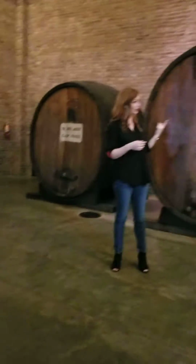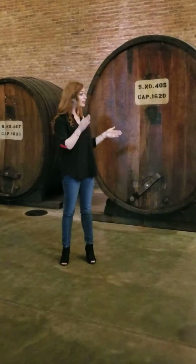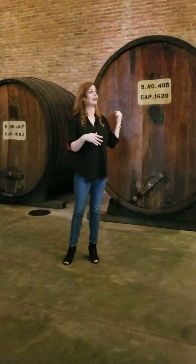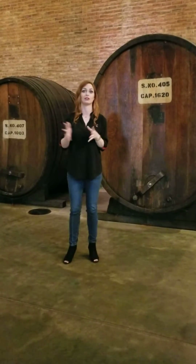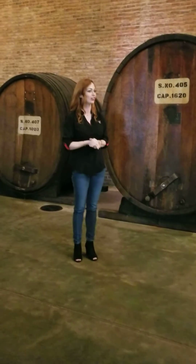We use a combination of French oak barrels and American oak barrels here. We also age our wines for 10 to 14 months on the white, and then for the red wines, we do 14 to 18-month aging. You guys are welcome to have a seat at any of the tables or the bar top, and I'll get you started on your tasting.